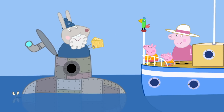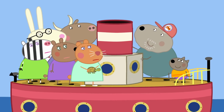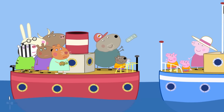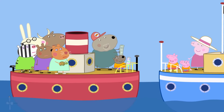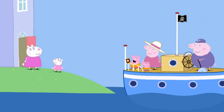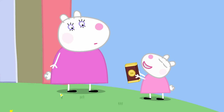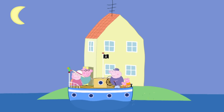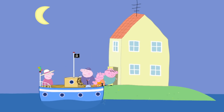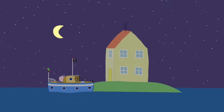Luckily, I remember what everyone wants. Cheese! Thank you, Peppa. You're a good 'un. Newspaper and comic. Thanks, Peppa! It was lucky Peppa was going to the shops, or we'd have nothing for dinner. Here's your chocolates. Now we can have our dinner, Mummy. Peppa and George have arrived back home. It is their bedtime.